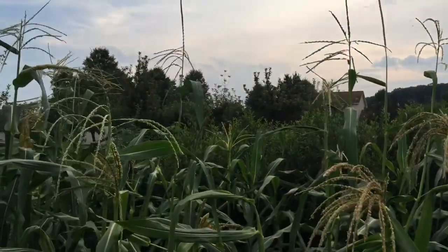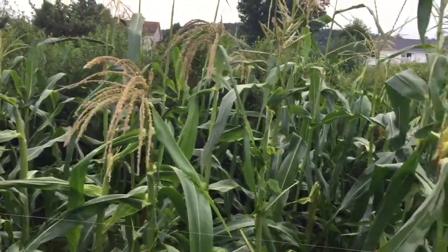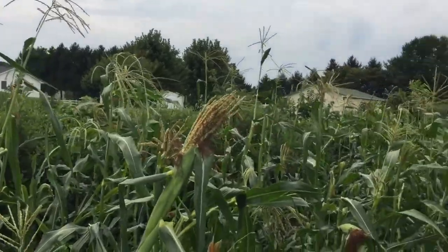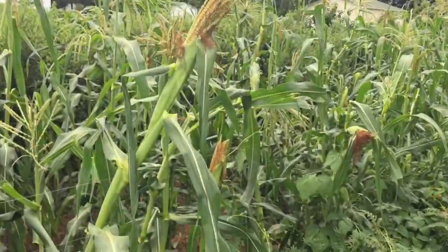The deer haven't come back, thank goodness. And we're gonna get some corn out of this patch, I do believe, if it doesn't all get knocked down in the next storm, which is on its way shortly. So wish us luck.